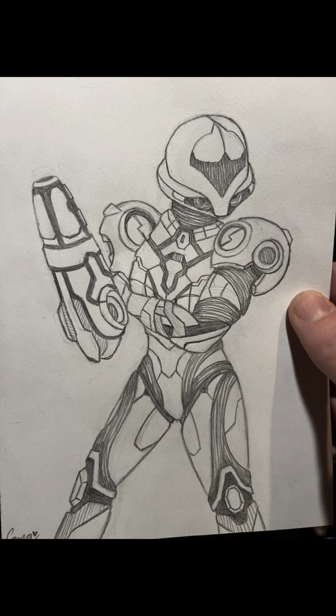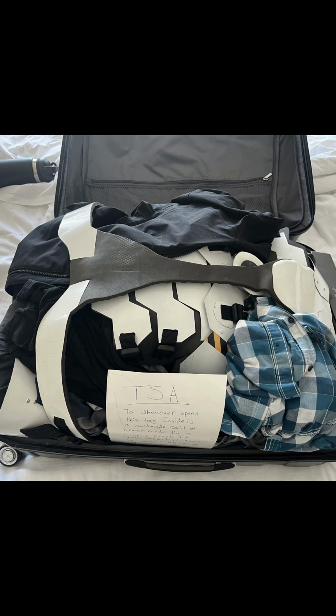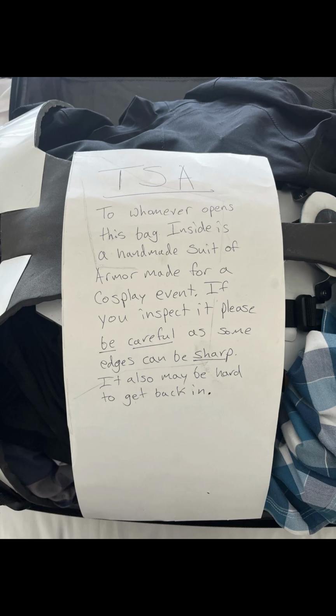So first thing I did, I took this picture that my daughter drew for me for Father's Day, and I packed all of my armor into my suitcase. To keep the TSA from stealing my armor, I did put in this note so that they'd know that it was cosplay armor. And then I go to the airport. I look kind of sad. Here's a better picture of me at the second airport that I went to. I'm smiling in this one at least.